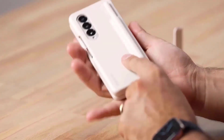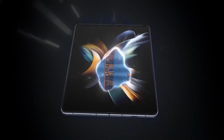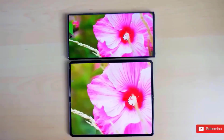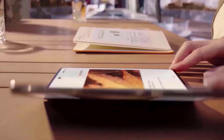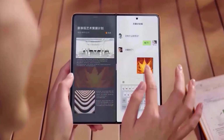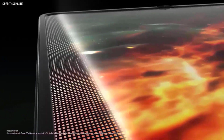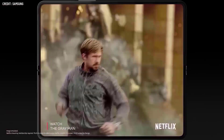model. The Galaxy Z Fold 5 will feature a 7.6-inch foldable display with QHD+ resolution, and a 6.2-inch Full HD+ cover display, according to what is known so far. It will also be powered by a Snapdragon 8 Gen 2 CPU. The device is also said to feature a 4,400 mAh battery and 45-watt rapid charging.